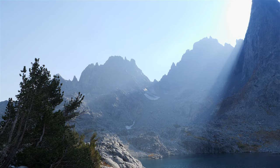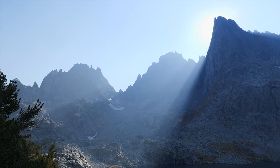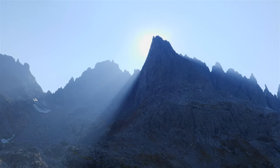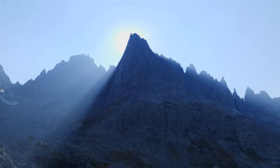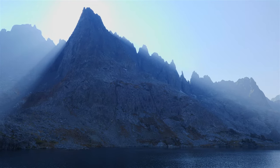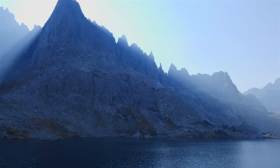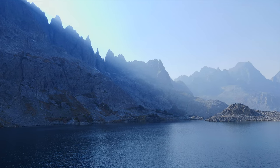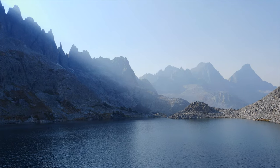Okay, now that the sun has gone behind peak 12276, we can actually see it now. It's kind of this eerie look to it with all the smoke. It looks pretty cool if you ask me. What a beautiful lake. Cecile Lake.